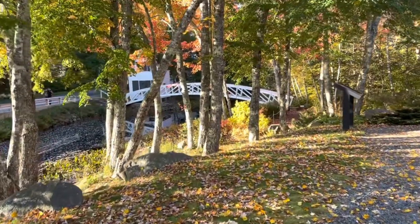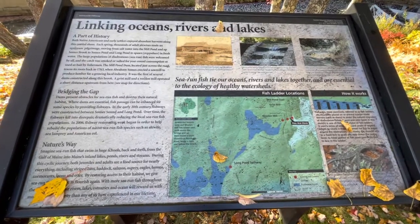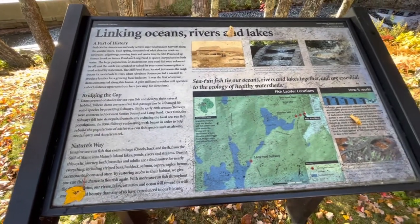Earlier in this video at the Mount Desert Island Historical Society, I was very captivated by this scene. I had to stop, see it for myself, take a little walk across the bridge. I can envision people maybe even on their wedding day taking pictures here. It's a beautiful little spot.